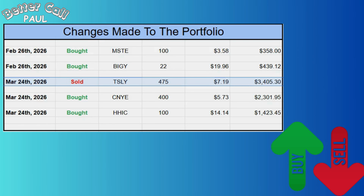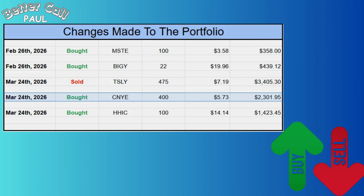So what did I buy? I decided to move some of the money into CNYE, which holds Coinbase.